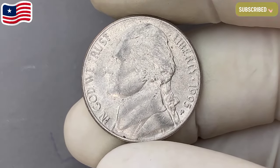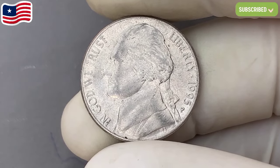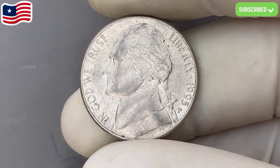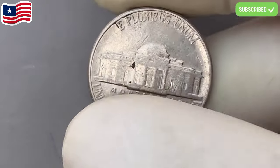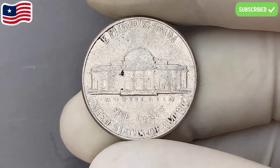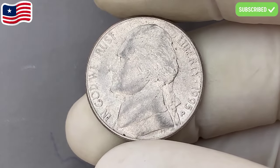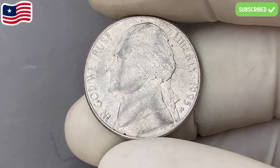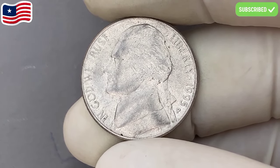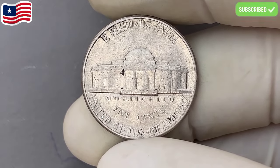Now, let's talk about the most exciting part: the value. While a typical 1995 nickel is worth just a few cents above its face value, an uncirculated or error coin from this year can reach staggering prices. Some of these rare specimens have sold for as much as $50,000. Yes, that's $50,000 for a coin you might easily overlook in your pocket change. This remarkable value comes from a combination of rarity, condition, historical significance, and collector demand. So, if you're ever sorting through your coins or inheriting a collection, keep an eye out for this 1995P nickel.